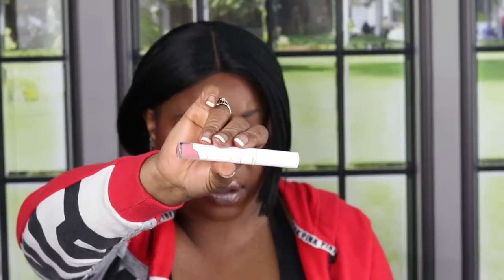And this just looks like a nude. See, it's kind of pinky. Looks like it's just going to be a nude. I don't have a makeup wipe. You know what? I'm just going to use this. It's got to go in a wash anyway. Wipe that off. See what this looks like. Oh yeah, it's just a real nude.